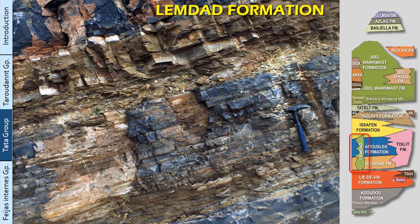One character exists, however, which distinguishes the Lemdat Formation from coeval strata in the Anti-Atlas. There's a fluctuating but relatively high amount of intercalated volcanic tuff layers, such as the whitish centimeter-thick seam that runs obliquely through the middle part of this photo.